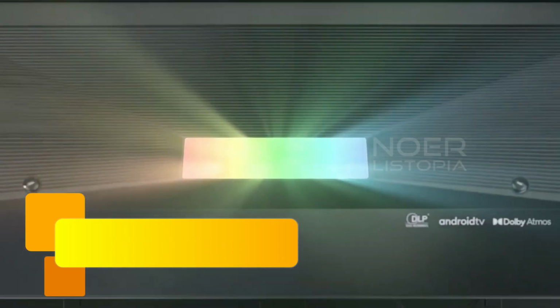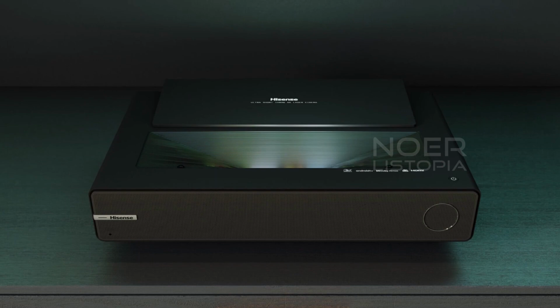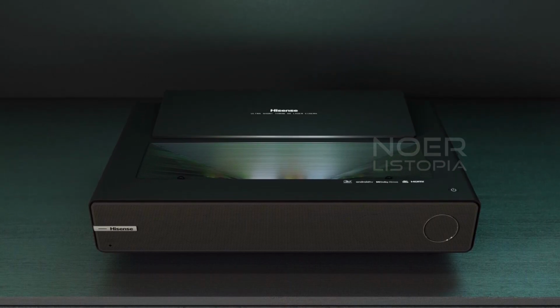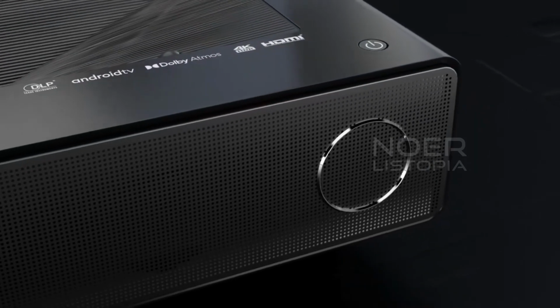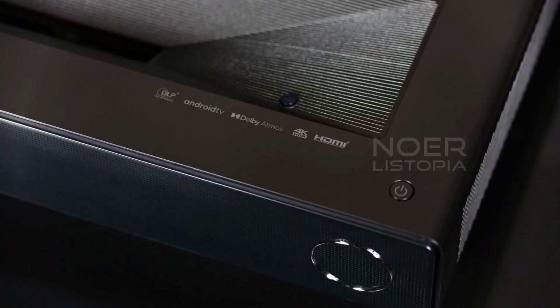Number 4. Hisense PX1-PRO. This projector delivers rich, accurate color and sharp focus. It's suitable for screens as large as 130 inches and has a peak luminance of 2200 lumens. It also has a TV tuner and integrated Android TV.